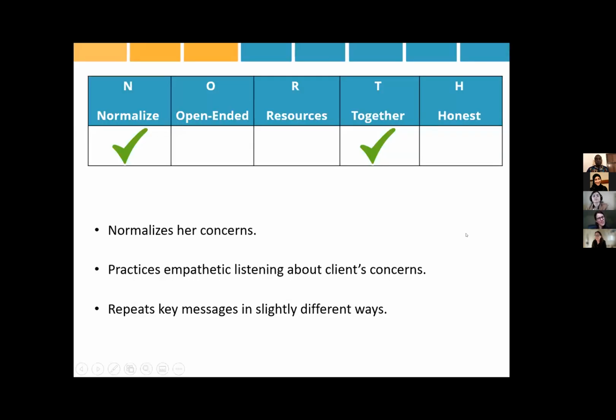Next slide. Daniel lets Lena know that having questions or concerns is normal, and he practices empathetic listening, especially with her fear about side effects and safety, which is a really big concern we're hearing from clients. He also repeats himself, you might have noticed, and that's okay to repeat yourself when you're answering clients. The key is that he's reinforcing key messaging in slightly different ways.